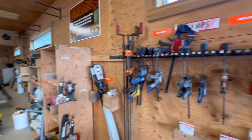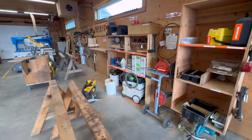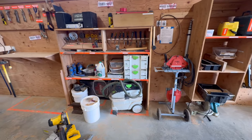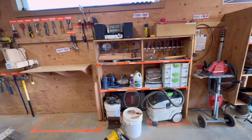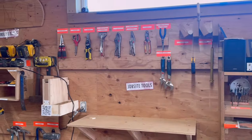Clamps, big to small. I also just want to note, I haven't cleaned up in here for this video whatsoever. This is just how the guys leave it. I do think it's a little dusty right now, but we went from producing a gazebo about every 7 to 10 days to every 2 days. So a lot of work goes through here.